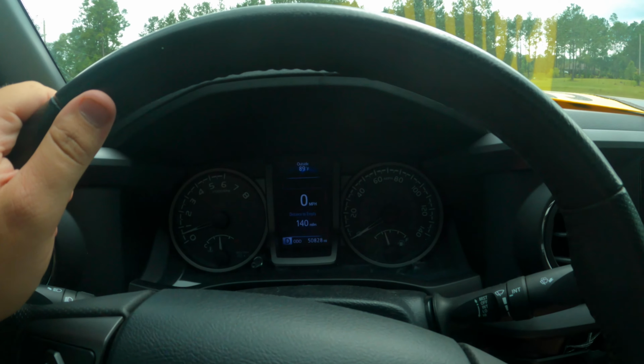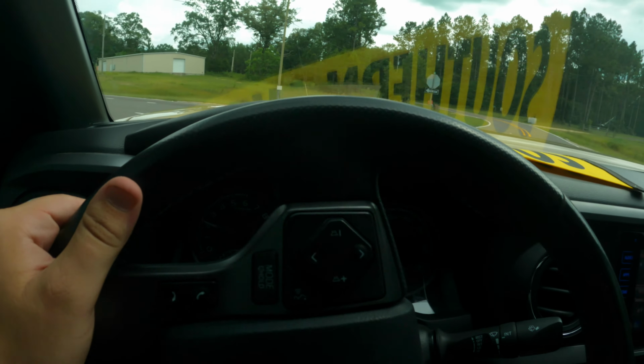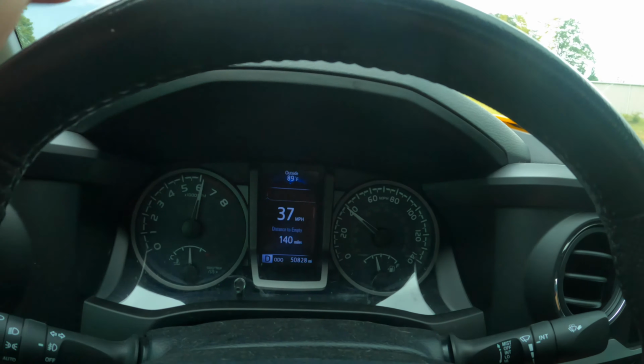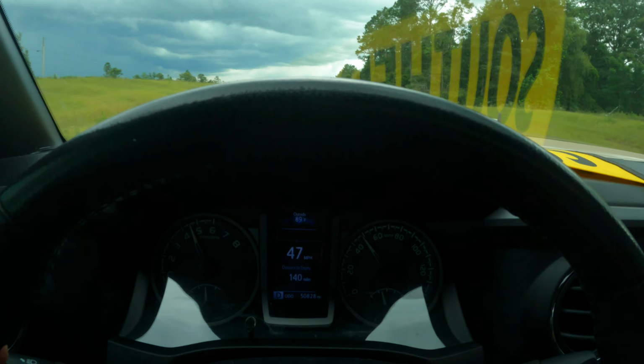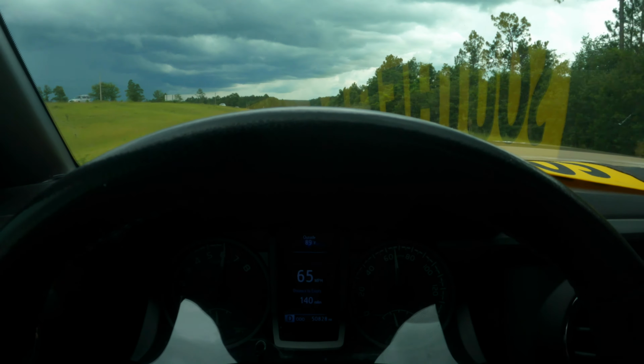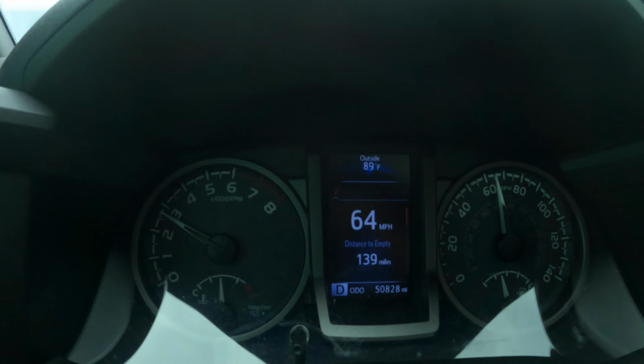I'm stopped here and I'm about to come onto the highway, but let's do a little bit of a 0 to 60 once I get on here. Definitely not a sports car, but definitely got up there.